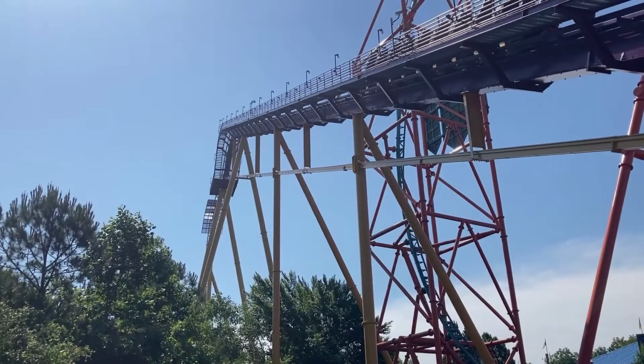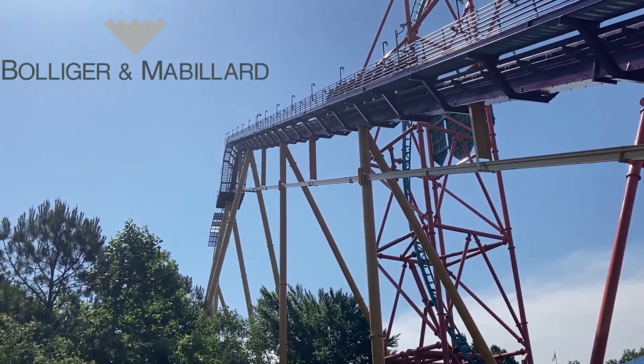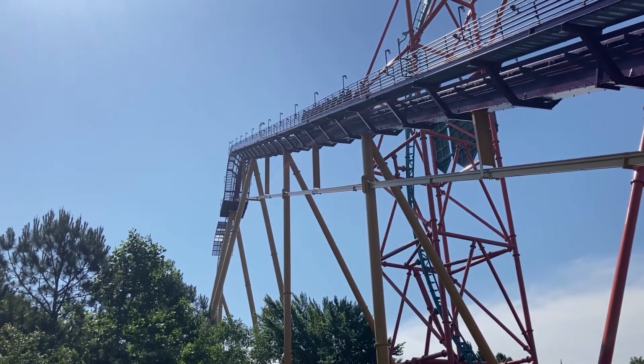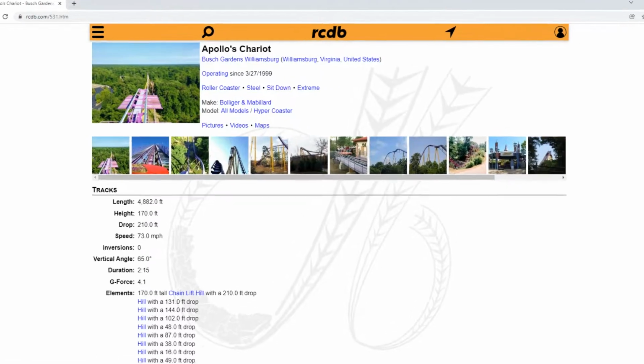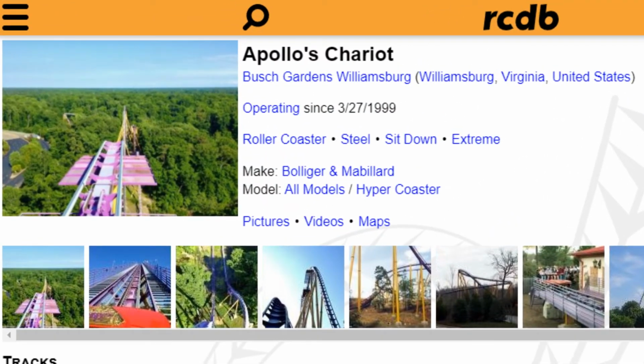Apollo's Chariot is the first ever hypercoaster from the world-renowned Bolliger & Mabillard, also known as B&M. Just based on that, I didn't think it would live up to the many other highly praised hypercoasters out there. We'll get into that a little later on in the video though. Apollo's Chariot was built in 1999 and is located in the Italy section of the park. That's a bit of a stretch though.